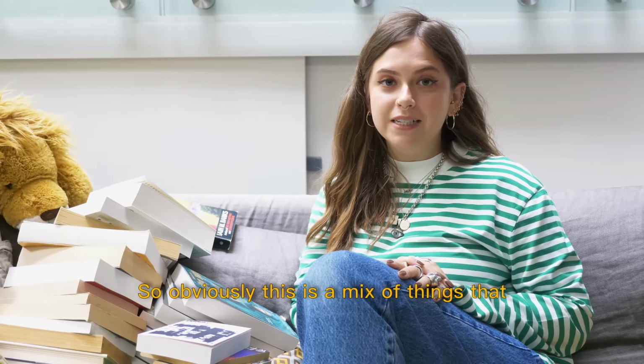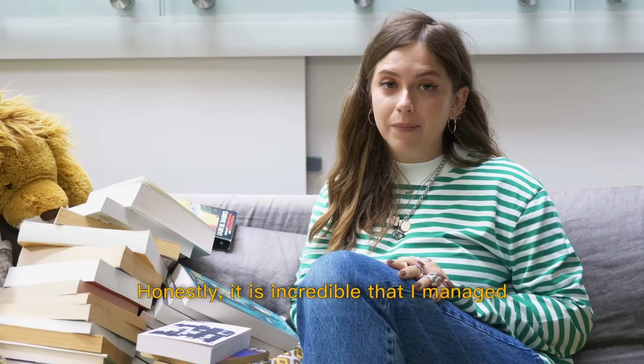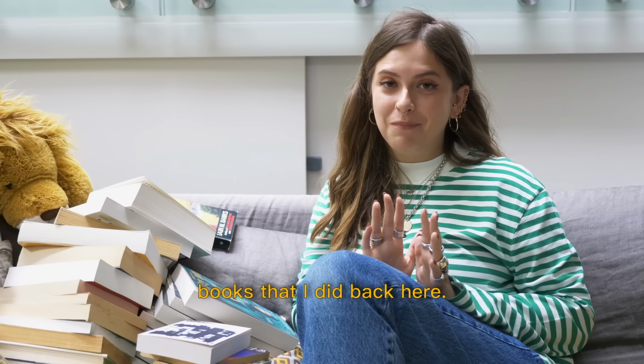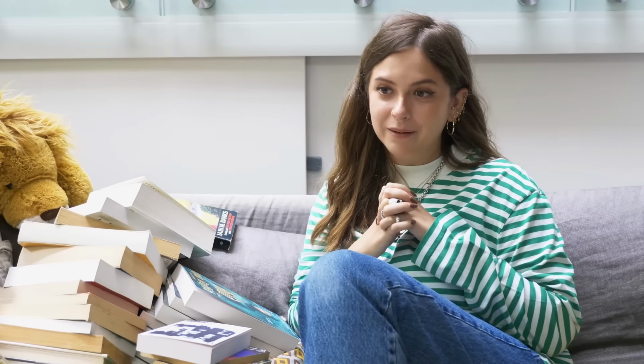So obviously this is a mix of things that I picked up in Chicago. Honestly, it is incredible that I managed to get the amount of books that I did back here. I obviously received some for my birthday. I bought a few on the day of my birthday because I went to the London Review bookshop for the first time, which I would highly recommend. Really enjoyed it. It's a little excessive.